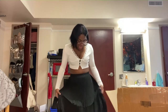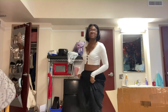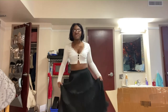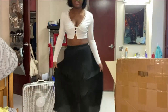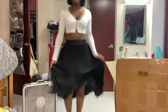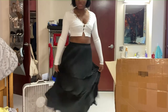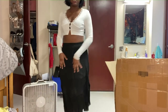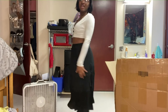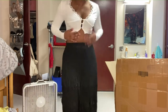So, I don't know. The skirt's cute though. Oh, can y'all see? Look how cute the skirt is. It's giving the vibe I wanted it to give. I can do, you know, like little twists and twirls with it. It's really cute and I like the length. But this part, I hate showing this part.